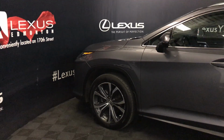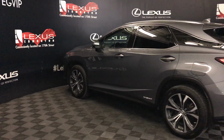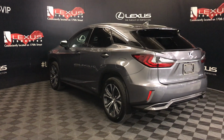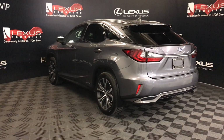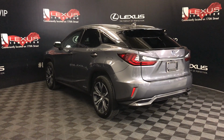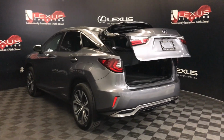Inch wheels with wheel locks, keyless entry, smart access, key lock prevention, comes with blind spot, rear cross traffic alert, you have clearance and backup sensors, matching rooftop spoiler with windshield wiper tucked underneath, premium LED rear combination lights, remote trunk release, comes with a hands-free power tailgate.